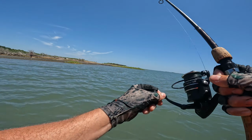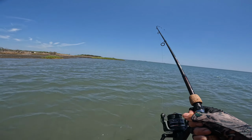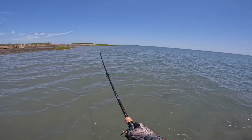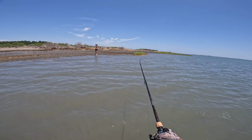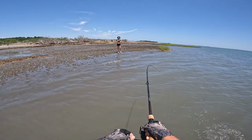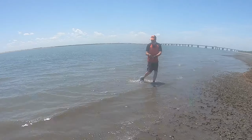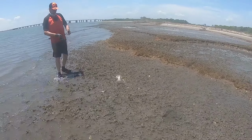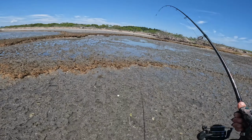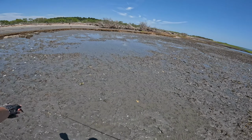Feels like a flounder, too. I don't know how good he is, but it's a heck of a lot bigger than that last one. Yeah, it's a flounder. He might keep. I can get him landed. Nice. All right. That's all right. Put him over in this water, and then I'll go get them. He feels heavy. I'll go get the measuring tape.